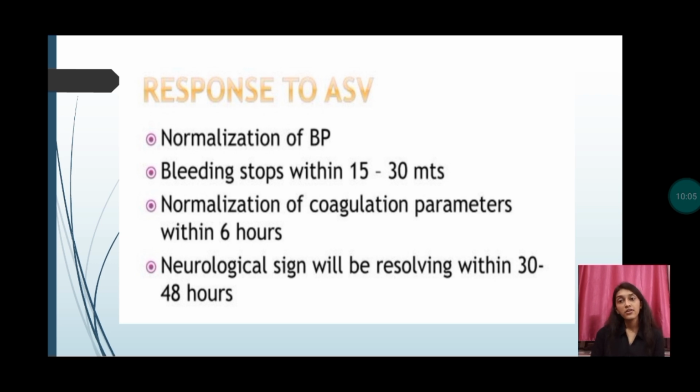Response. How does our body respond after intake or the administration of the ASV? The BP gets normal, the bleeding stops within 15 to 30 minutes. Also, the coagulation parameters also get normalized within 6 hours span, and all the neurological signs also resolve within 30 to 48 hours. So we can observe neurological sign take the highest time, 48 hours, and coagulation parameters less than that, 6 hours to get normalized, and bleeding stops earlier within 15 to 30 minutes.